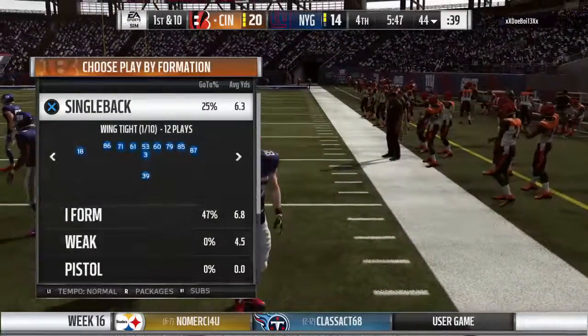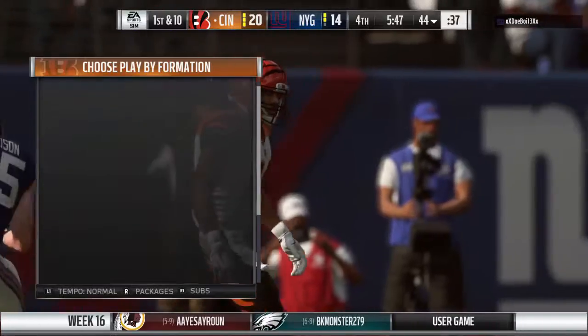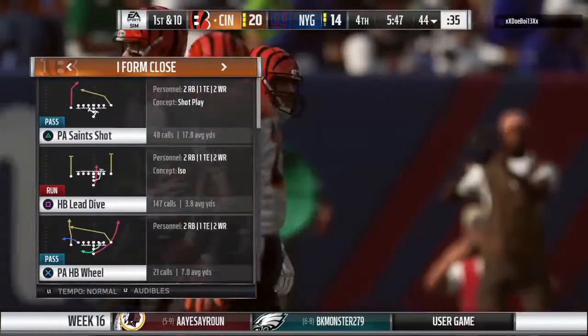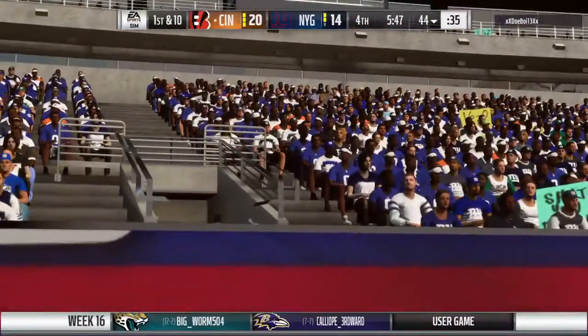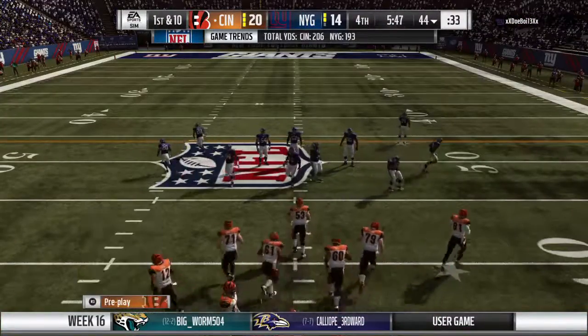He's up all the way to the 44-yard line. Any return that gets you to midfield is a great return. One first down, and you're almost in field goal position. Now this Bengals offensive unit ready to see what they can do here.